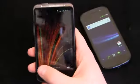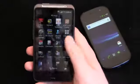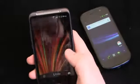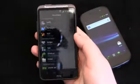So like I said, a lot of customization that stock Android doesn't come with, like, for example, the Nexus S does not come with, but you may not prefer that. You may prefer custom notification, or Android custom notifications that come with the stock version of the operating system.